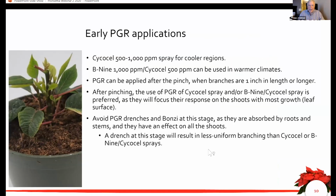So, early Cycocel applications. If you're in the south and it's warm, you can use B-Nine Cycocel for this. If you're in the mid-level up, unless it's really, really hot, I prefer just Cycocel. You don't want to really stunt anything right now. All you're doing at this point is evening out the architecture of the plant. PGR sprays, particularly both Cycocel and B-Nine, enter through the foliage, and they affect the shoots that are more dominant more than the ones that aren't. So by doing these light sprays over the top of the stage, the shoots that are becoming more powerful have more leaf surface, so they're getting more PGR effect. That allows the smaller shoots to catch up.